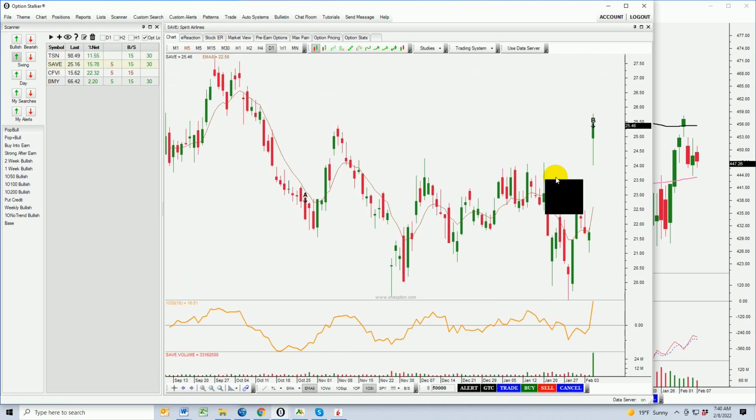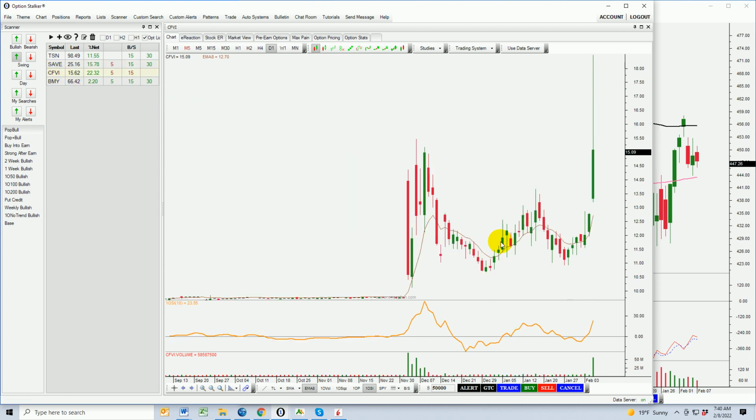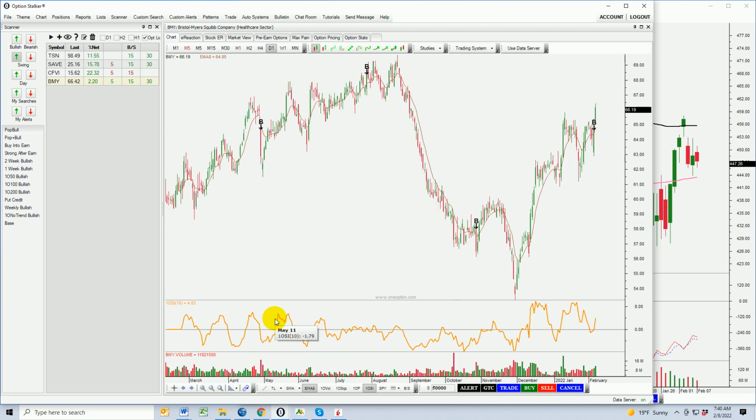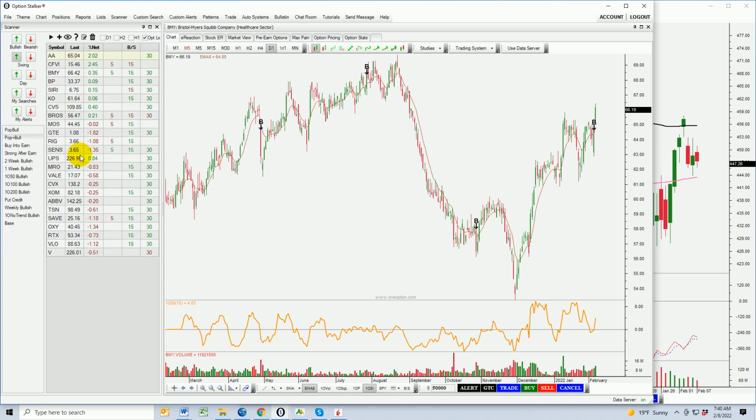SAVE, merger news there. Choppy, no thanks. This is a hot stock, meaning big volume. You can see how much volatility it has in it. So it was hot yesterday, probably set up well for day trading. And we have BMY earnings before the open. Excellent reaction. Breakout to a new relative high. Zoom out. Take a look at the longer term perspective. Still has some upside to go to that $69 level. Yeah, BMY looks good. Let's go into Pop plus Bull.